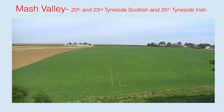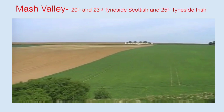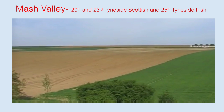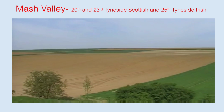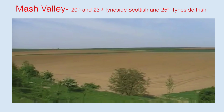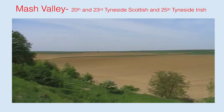This is the view from the side of La Boisselle, looking out across Mash Valley. We are actually on the German front line. Attacking here was the 20th and 23rd Tyneside Scottish and the 25th Tyneside Irish. As you can see, this is a vast open space. In actual fact, Mash Valley was the largest piece of no man's land on the whole of the Somme battlefront.